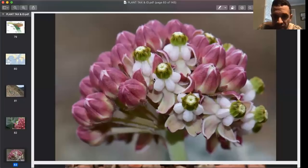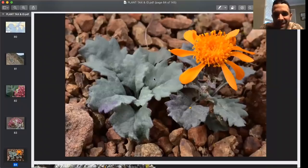Another plant you only see on serpentine, Pachyra greenii. Things you'll notice about serpentine plants, they often have these psych ward green colored leaves.